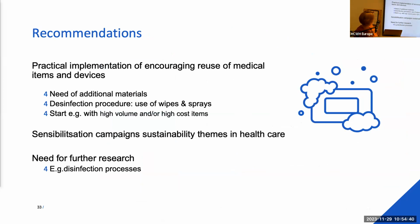So for the recommendation, I think it's important for hospitals, but also for governments, to set up sensibilization campaigns on sustainability themes in healthcare. And as I already mentioned, disinfection processes should be studied further.